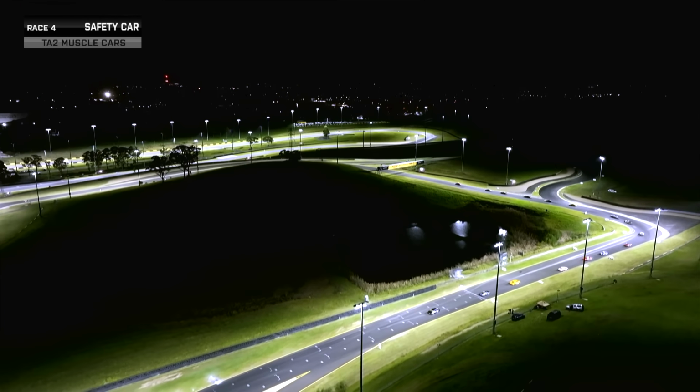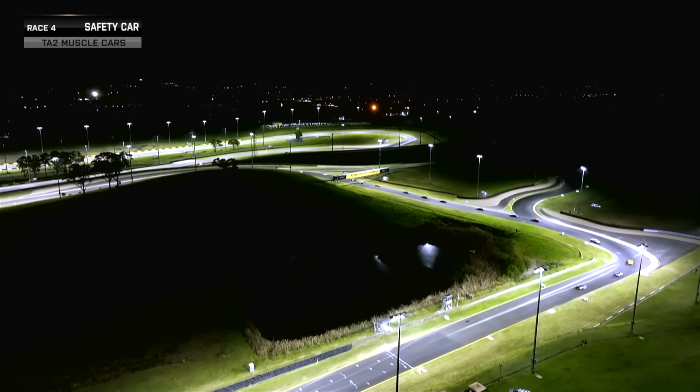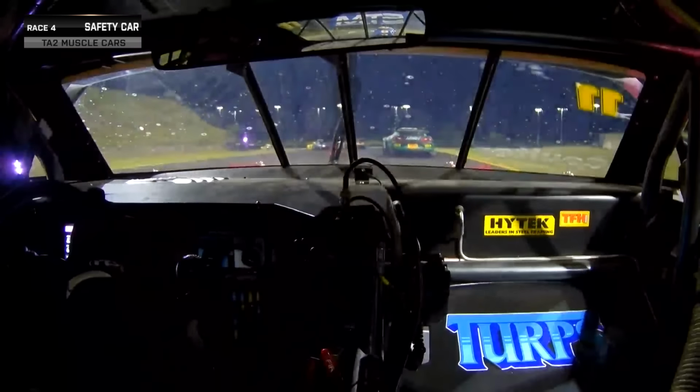So, wow, the candles around this place are just spectacular, aren't they? Yeah, mate, they certainly are. I'm sure the cans are going to come out for everybody at the end of this race. Well, I think everybody's keen for a coldie, that's for sure. It's that kind of night. We got some work to do yet.